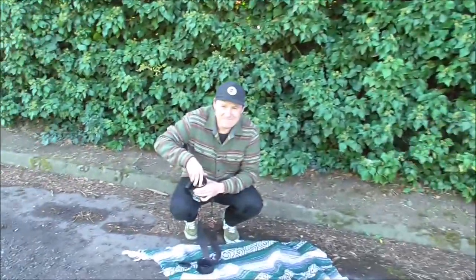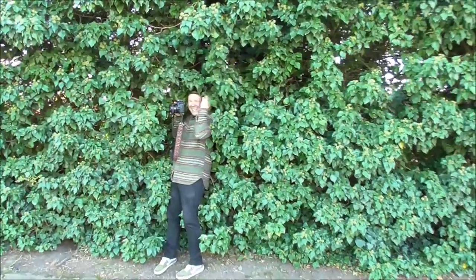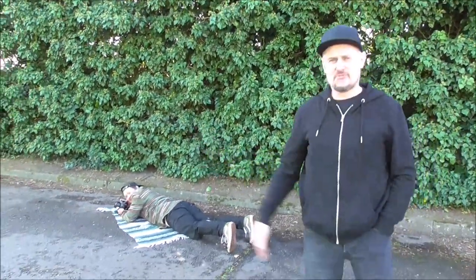Okay, so on the photo shoot, it's Simon the photographer doing his thing there. There's Simon in the bush getting the best shots that we can possibly get. If you're not in a bush, you're really not trying. It's the laying on the floor move. You've got to get down, get that low three-quarter.